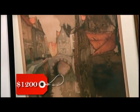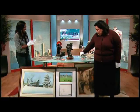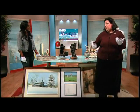Howard, you should like this. Yeah, I'm liking it. Good frame job, adds another $100. Remember, you appraise the frame and the work of art separately.